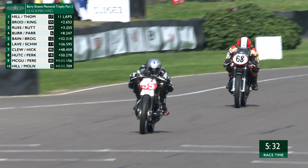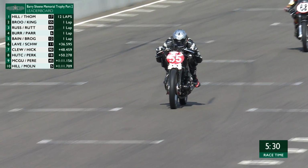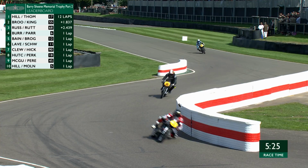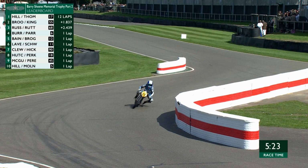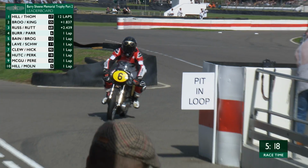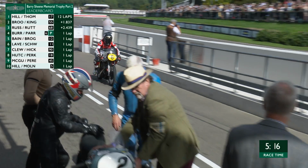Pro racers hate aggregate races. You want to win and get across the line under the flag, and I've got a feeling that Hillier will want to do that. I'm looking to see who's got the fastest lap this time round. Hillier's lead is 1.8 seconds over Brooks, so it's come down, but I just underline, Brooks has got to be in front of Hillier by over 13 seconds.